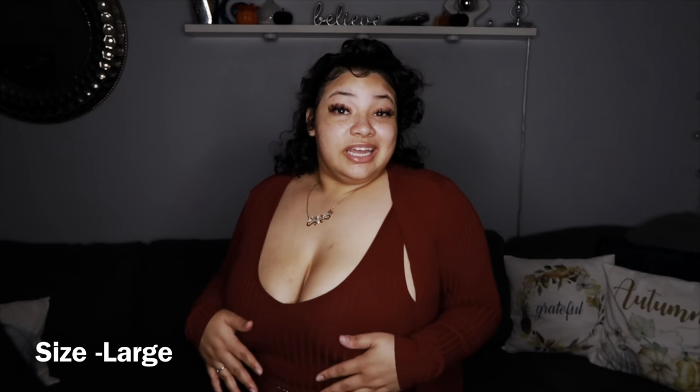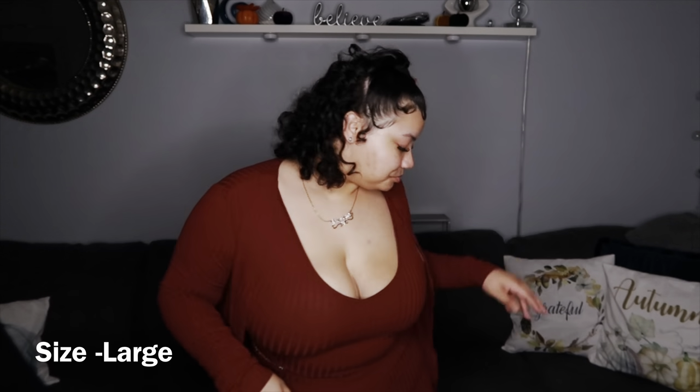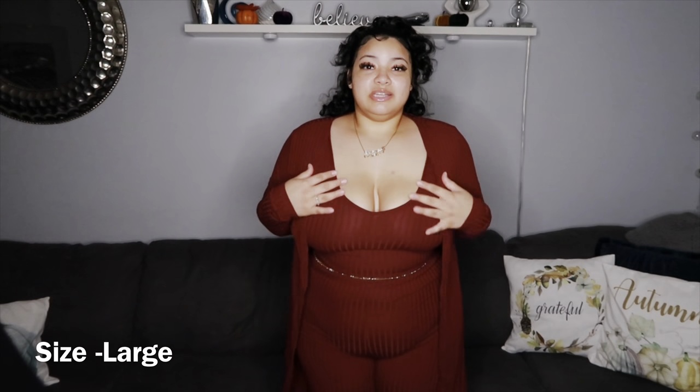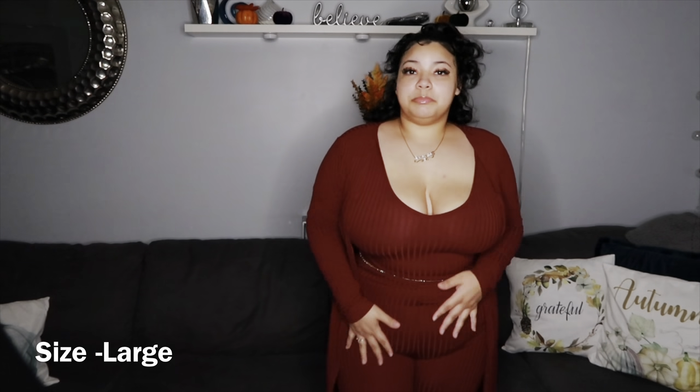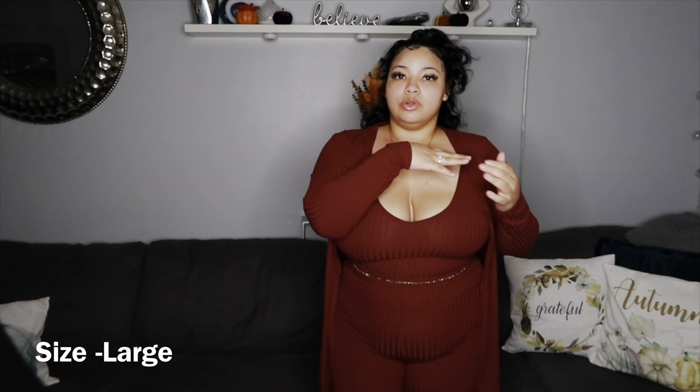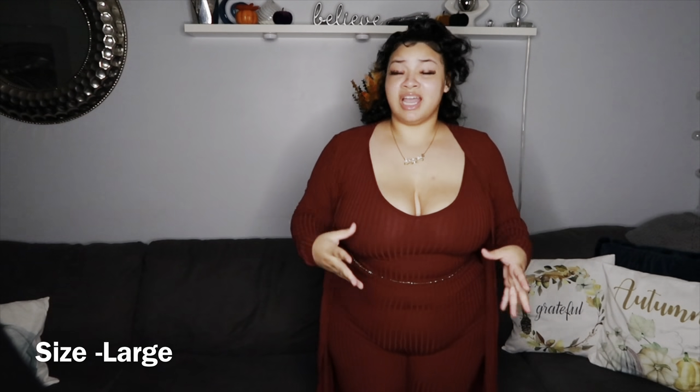But this right here, I'm gonna have to back up a little bit more, but it comes with the cardigan, the top, and the bottom. It's a nice two-piece. I don't have to worry about it being too long. I'm just in love.